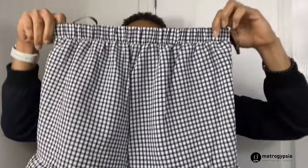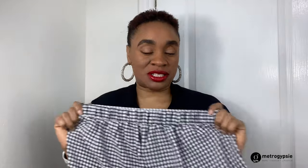These are the shorts, really girly. I got the shorts in a 12 as well, and it's also £8. So yeah, I really can't wait to see this on myself.